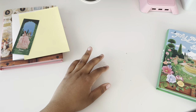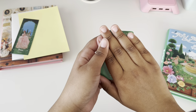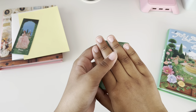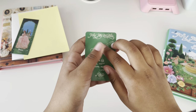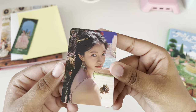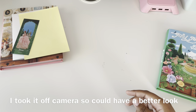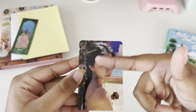All right, now time for the last photo card. Oh, I really hope I get Joy or Irene. Not a double, please. Okay, 3, 2, 1. Oh my gosh, I got Yeri! Wait, this photo card is actually really pretty though. She's beautiful. Oh my gosh, I love the little golden in her hair.